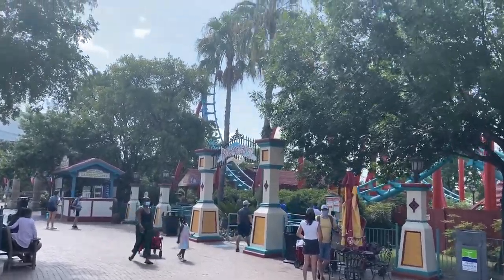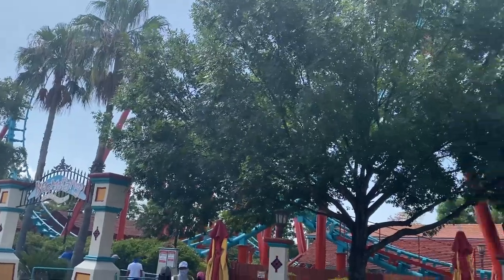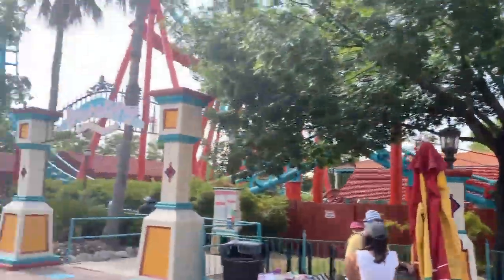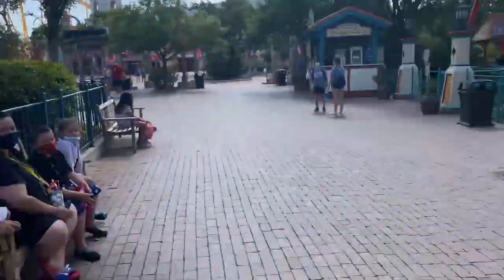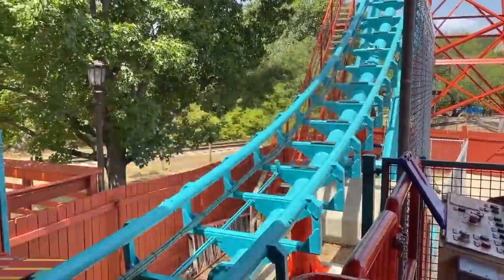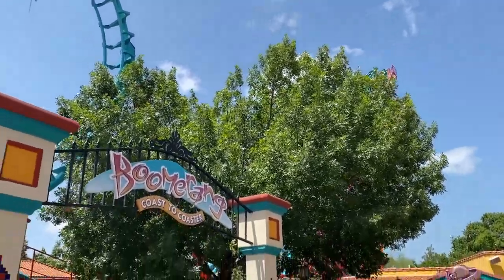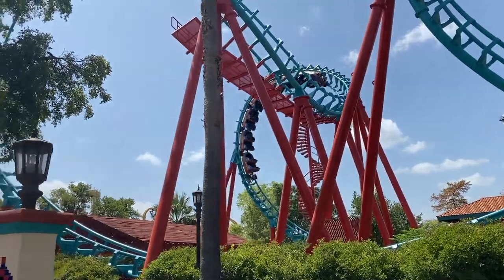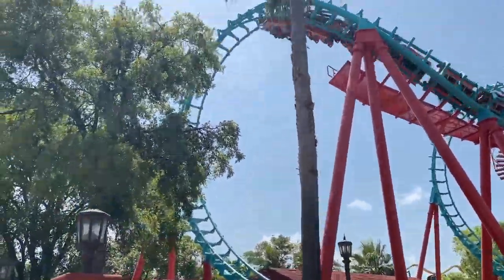Finally, I am going to be talking about the thing that is at the forefront of any roller coaster, and that is the ride experience. For Boomerang, I am specifically talking about the forces that you experience during the ride. Boomerang lets riders experience a great variety of positive and negative G-forces as it traverses its course.